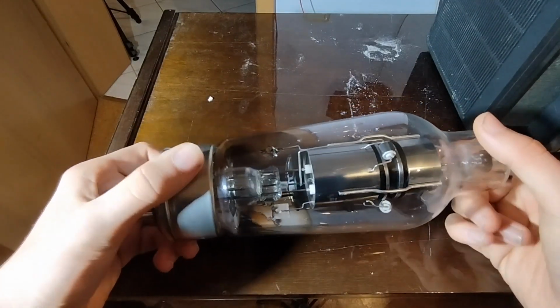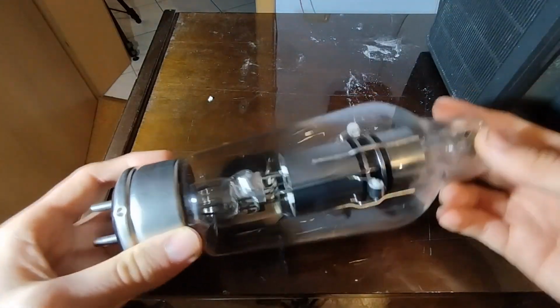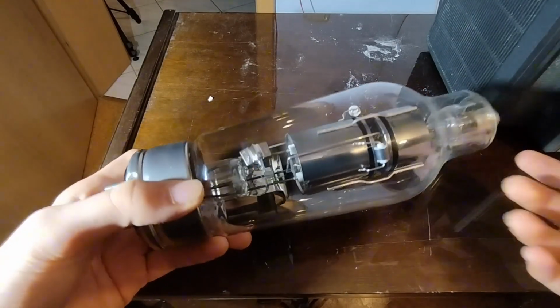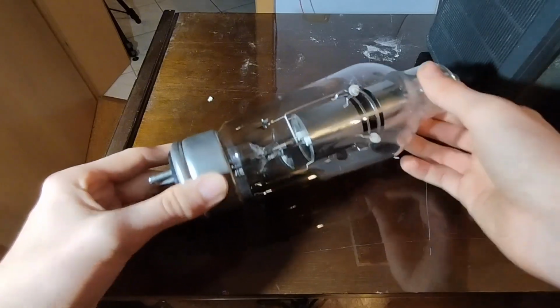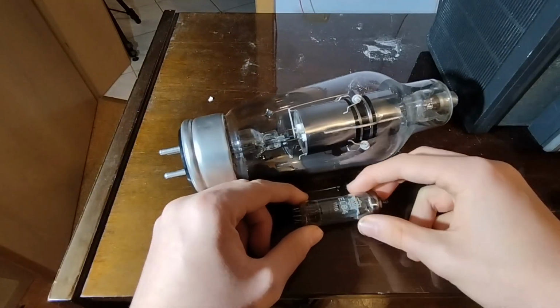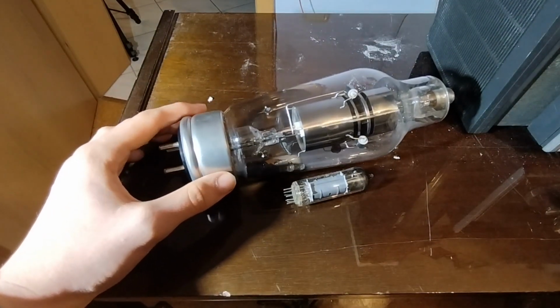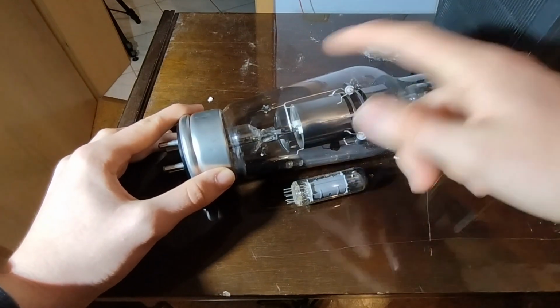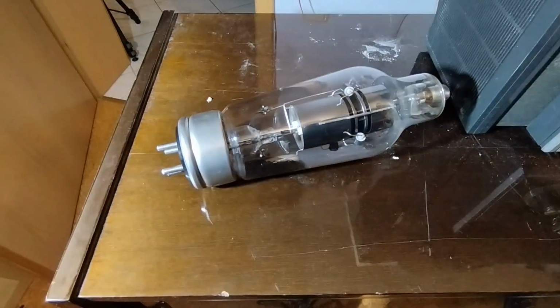So it's huge and it is very cool. If you want to show somebody what a tube is, this is probably the best you can do, because this tube is way bigger than normal tubes. This is an EL84, just in comparison, and you can show a few things much better in this bigger tube.